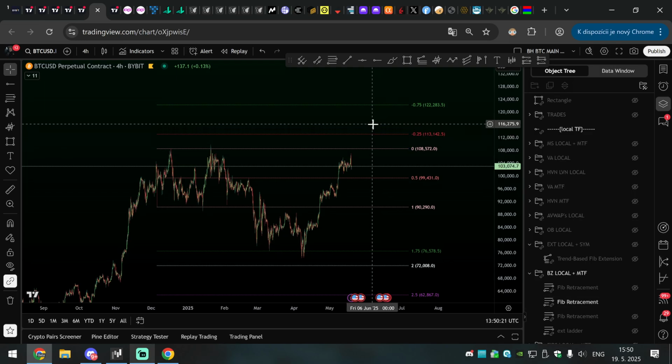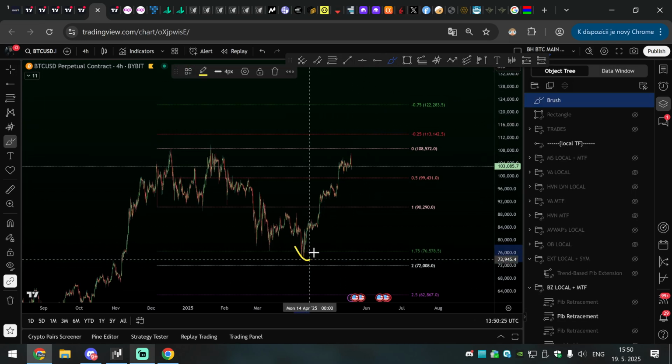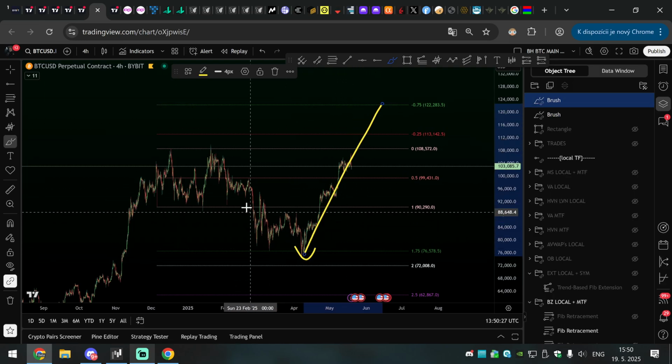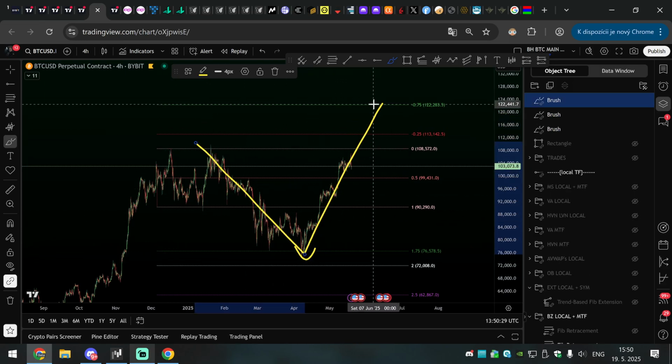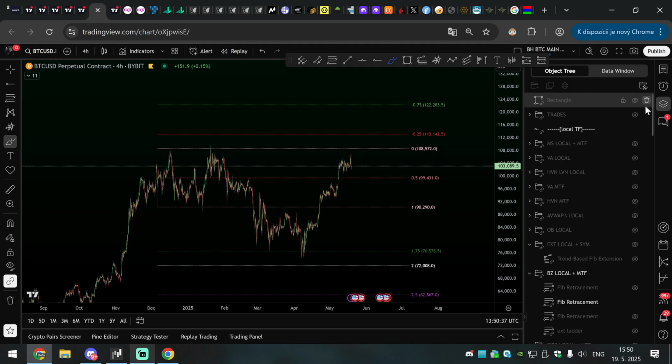And you go beyond, then you've got another nice target, which is going to be a symmetrical move out of this for here. All the people who are shorting here, you will be destroying them up here. 120,000 to 120,002 is going to be a future target for Bitcoin. Mark it.